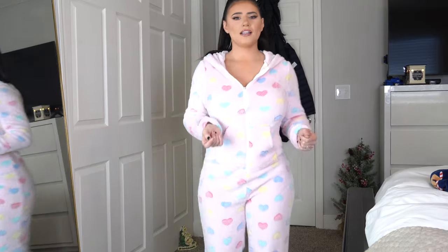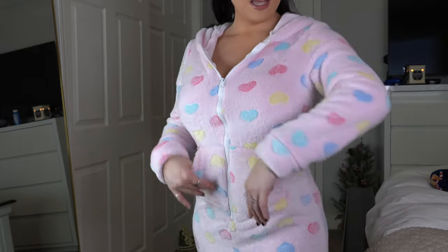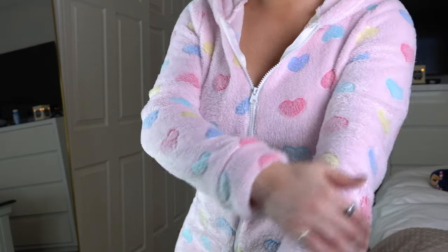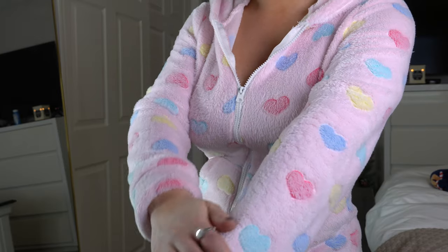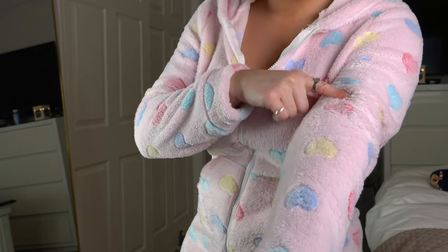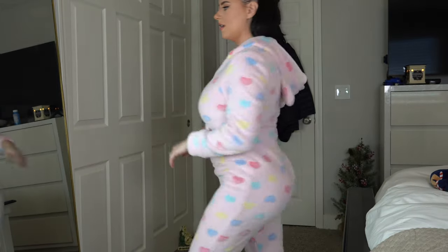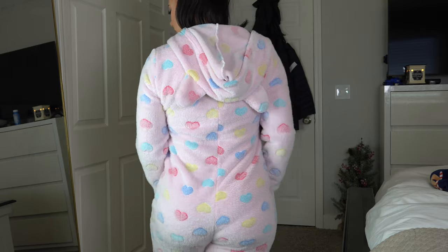I love the pink hearts. This would probably be super cute for Valentine's. It's that nice little baby pink. Same thing, I've washed this and it hasn't gotten ugly. It's very nice. It has some blue, yellow, more pink hearts all around. So cute. I guess this is like a little Care Bear theme or something. So adorable. Love the little ears on the hood. The back looks great. Very comfortable.